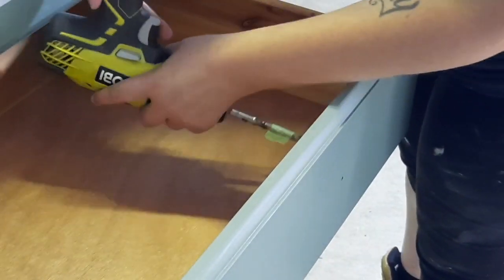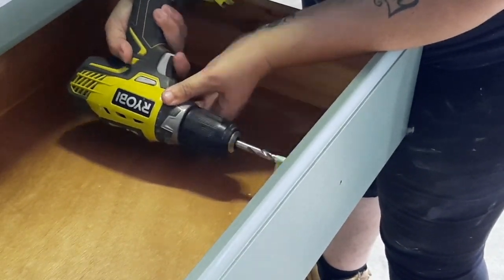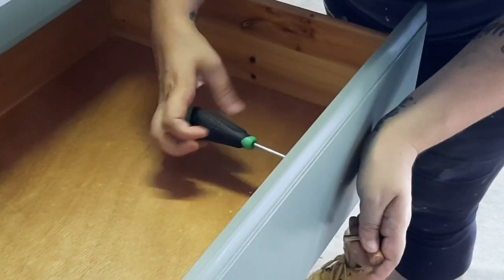So we're on the home stretch now, but the screws for the handles were a bit too short, so I've just got a bigger drill bit, slightly bigger than the size of the head of the screws, so that it can be inset.